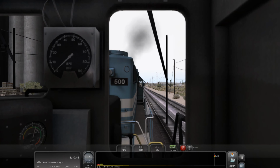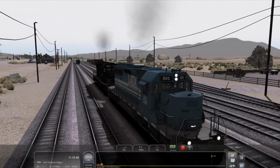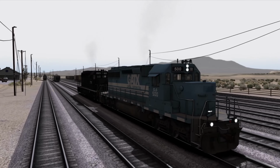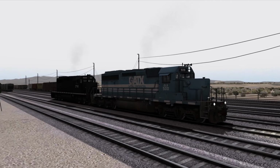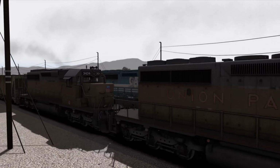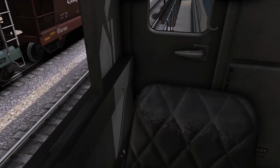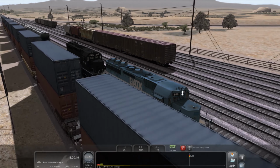Let's go ahead and head back here. Watch the shove. There we go. Let's actually go over here. Very nice looking SD40-2 locomotives, one of my all-time favorite locomotives. We got another service coming in over here with another SD40-2 times 2 as well. So we're getting closer to our train here. Let's go ahead and turn it around, and let's just start slowing her down.